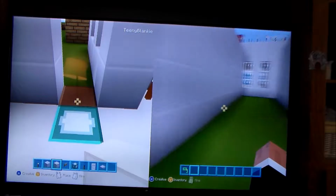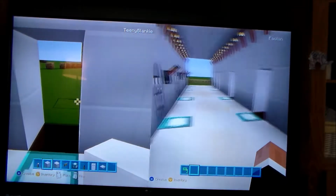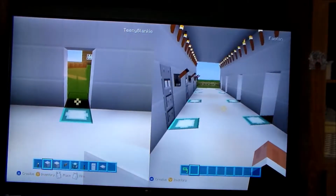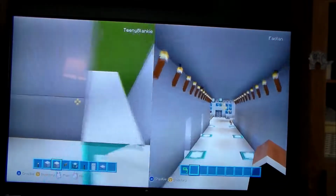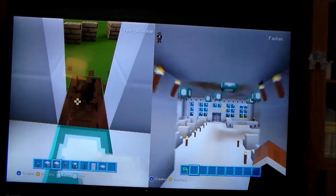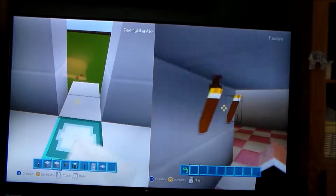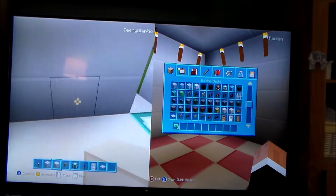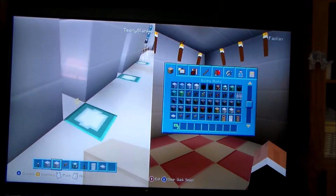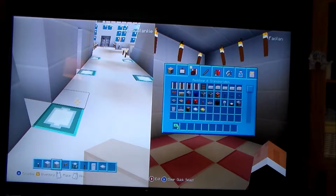How will you close it? I haven't gotten there yet. You could use a pressure plate. I can work on a restroom, I can make toilets in there. Yeah, please work on the restroom. I'm working on the girls first. You just have to do toilets. I know. And sinks. How do you make a sink? You get a cauldron, and then you get one of those, the hook thing, tripwire hook.